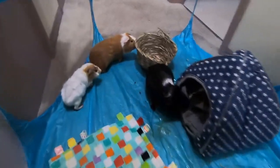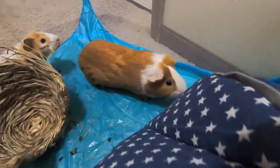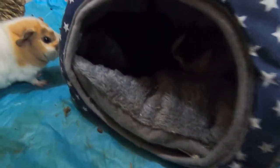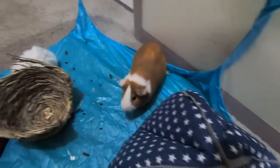Now we have all four guinea pigs in the playpen together. Colby is in the little house. There's Oreo. We've got Tobias and little Carl. So Oreo and Colby are sharing this little bed, but we had to add the other two guinea pig beds because they can't all fit in this one.